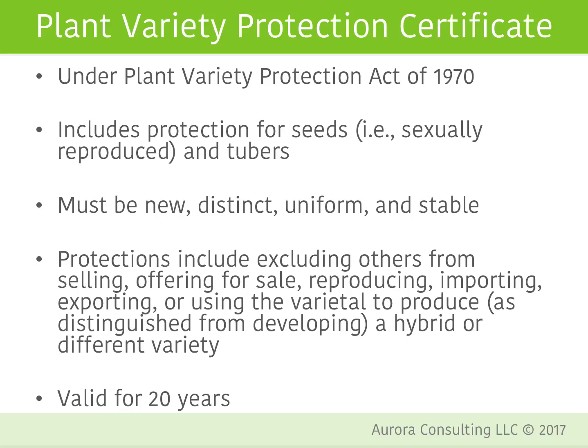The plant must be new, distinct, uniform, and stable. And its protections are similar to that of patents. They exclude others from selling, offering for sale, reproducing, importing, exporting, or using the varietal to produce a hybrid or different variety.